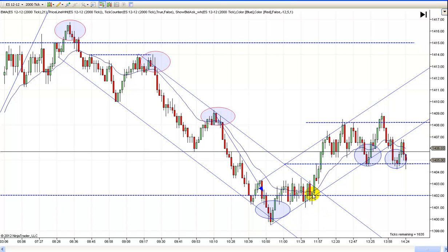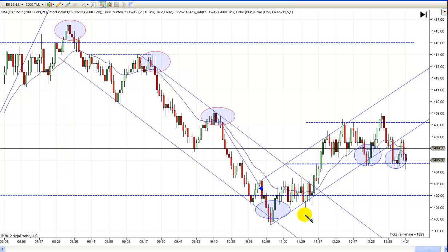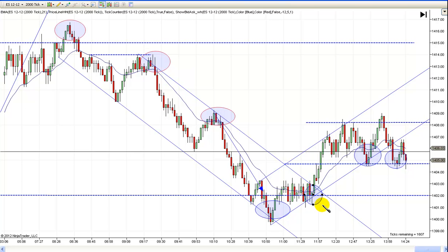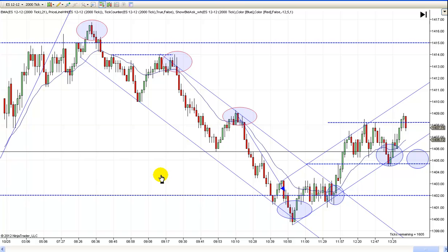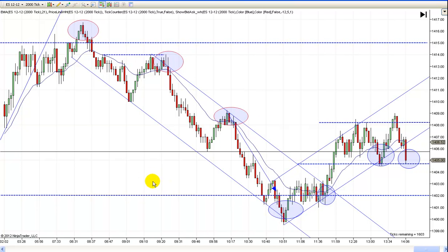There was actually a long right here, and I didn't mark that one. I actually even took that trade, so we'll mark that one too. And I'll tell you why. We'll talk about that when we get to it.